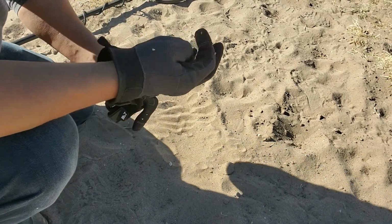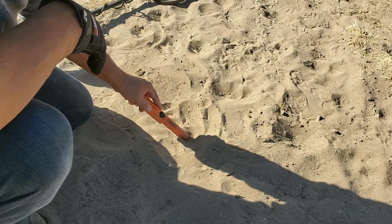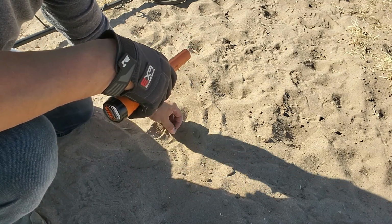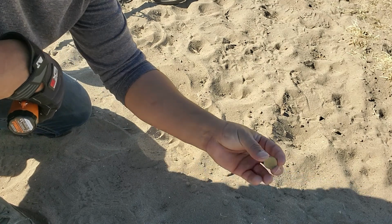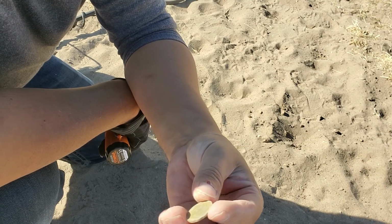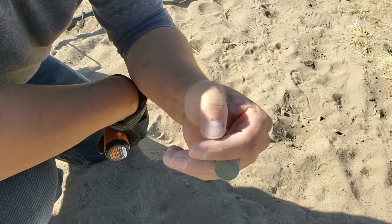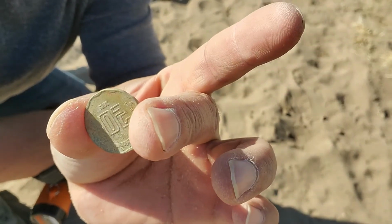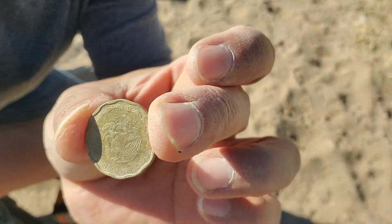Okay. So I've got a solid 52. I'm not sure what a 52 is. Figured I'd dig this just to see. Hey. Okay. Well, now we know 52 is a Mexican coin. Let's see. It says United States of Mexico. It's a 50 cent piece, 2002. There we go. Not bad. I was hoping for silver, but I'll take it. Mexican coin.